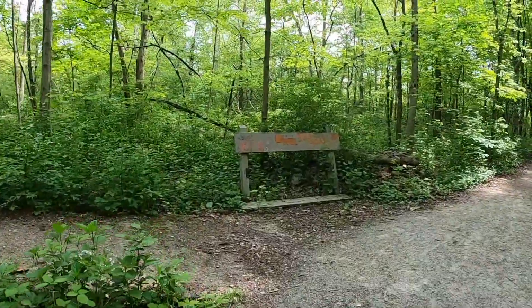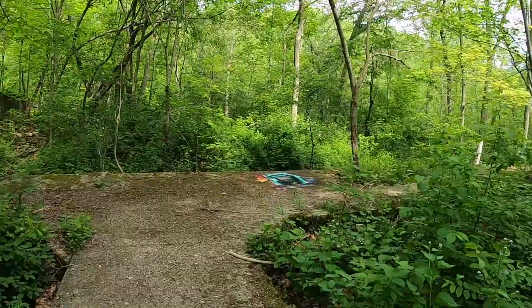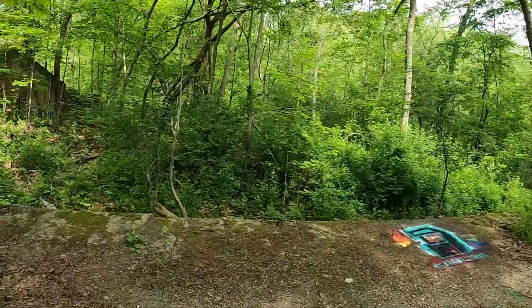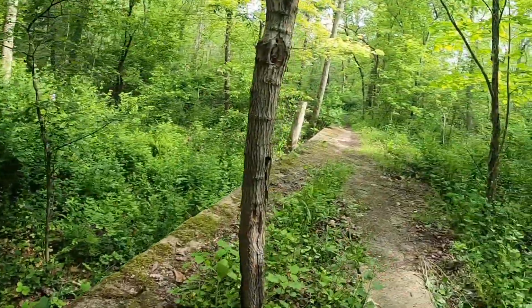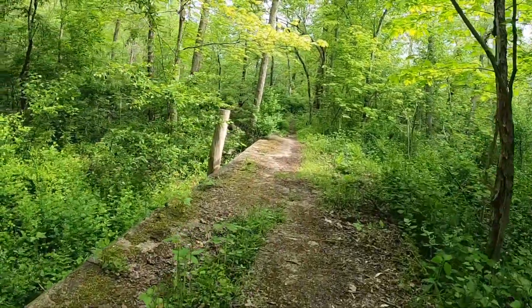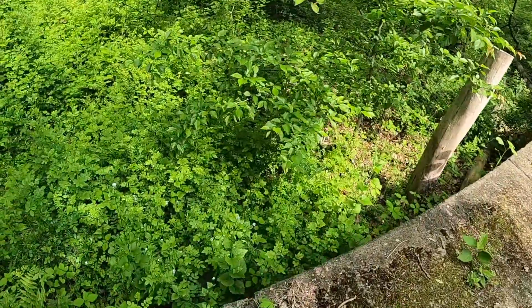I'm still gonna explore around this building, see what we can see here. I think it continues on over there. Don't know what it leads to. But we're gonna finish exploring this area here. We still got a lot to check out here. So let's just walk around, see what we can find here. Just walking with that little wall I was telling y'all about.